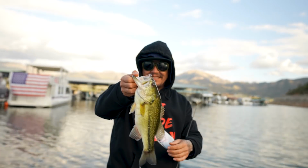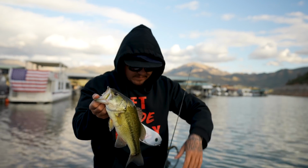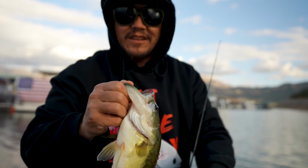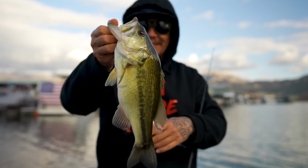Yeah, there you go, Griff. Free rig, HP Shad Tail. It's not in there. I took it out already. I don't know what I'm going to show you. Beauty.